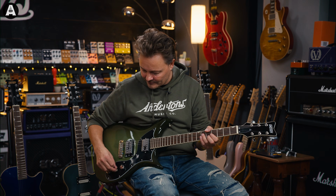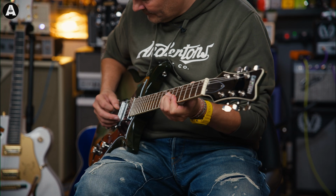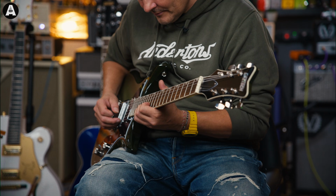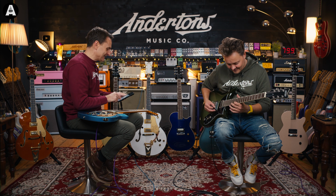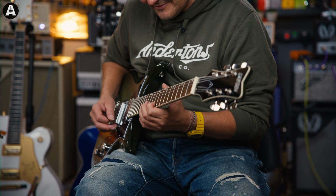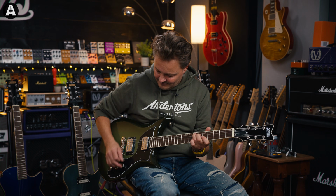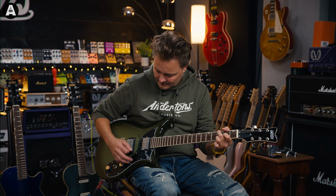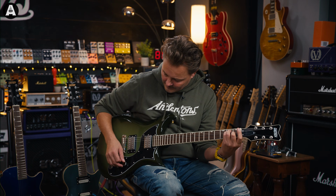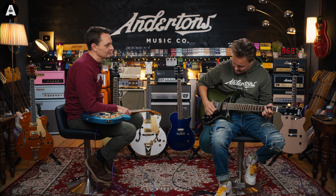Again, really simple: tone, volume, 3-way selector switch. Pickups are more controlled in this, they're not as in your face. You can still hear a bit there, but they're lower output and quieter.